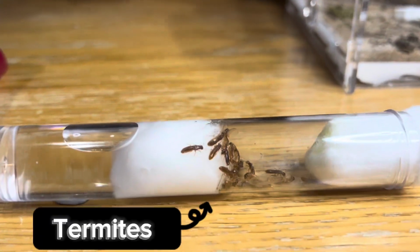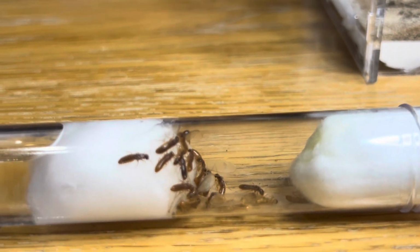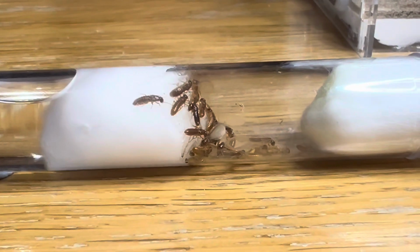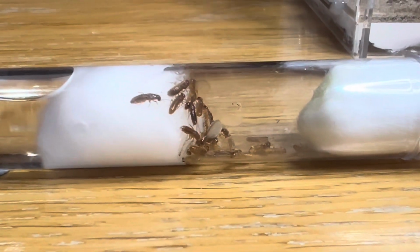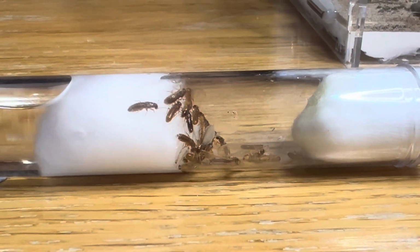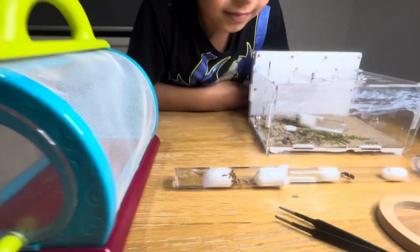Termites. One still got its wings on, and this one looks like a queen today. There's a lot of termites in here, so we're going to release them somewhere in the forest. We don't want them near the house, right? Yeah, they're going to be big pests.